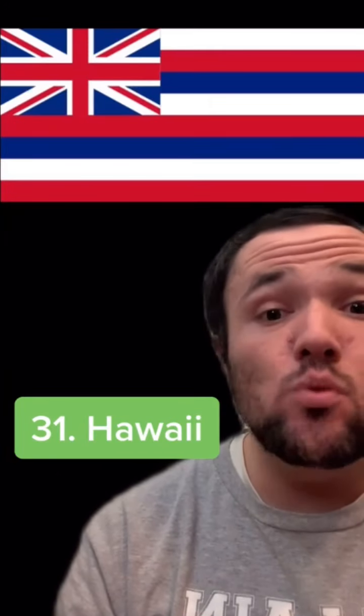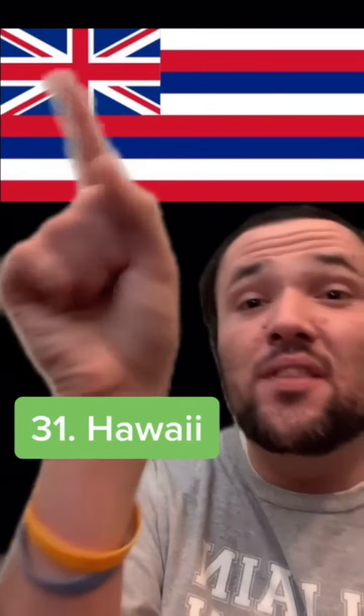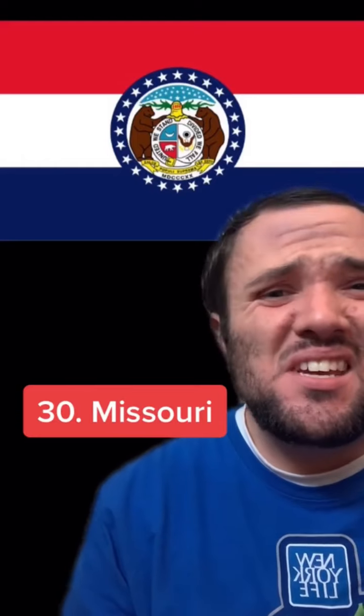31, Hawaii. This one beat out the other ones just because I like all the craziness to it. It's got the design up here in the corner and then also the stripes down the side. It's not bad. Number 30 is Missouri. The seal is pretty cool and I like the stars around it, but I just don't like the red, white, and blue striping. I think it would look a little awkward as a face mask.